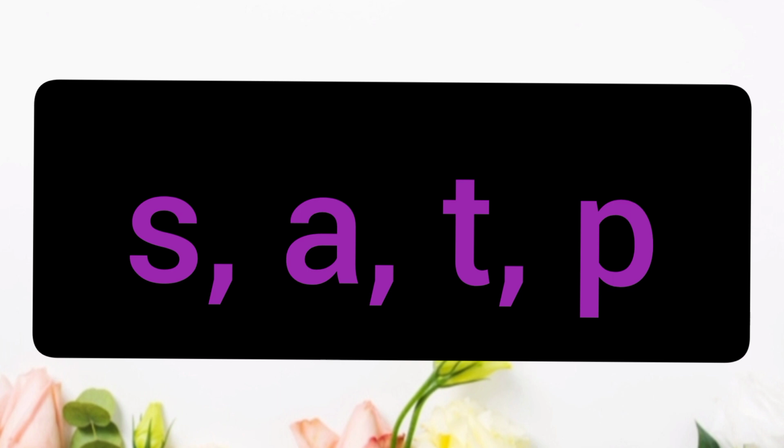The sound for alphabet S is S. Please repeat after me. S, S, S. Well done. The next one is A. We have two sounds for A. It's either A, or it can be E. How about T? Yes, T. And the next one, P, B.